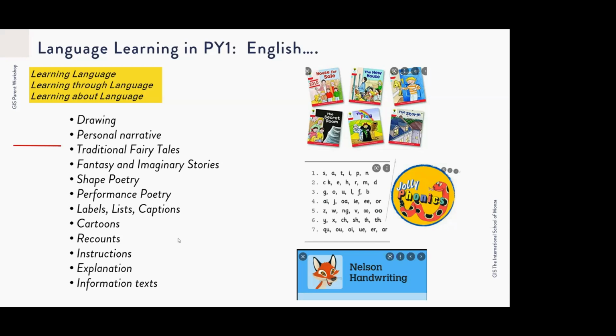Our reading scheme for English is Oxford Reading Tree. And Miss Anna will inform the PY1 teacher which stage your children have arrived at the end of EY3, and PY1 will begin from that stage. The Oxford Reading Tree programme is a structured reading programme which starts at stage 1 and moves to stage 16. There are different types of books in the range, from non-fiction to poetry and graphic novels to narratives.